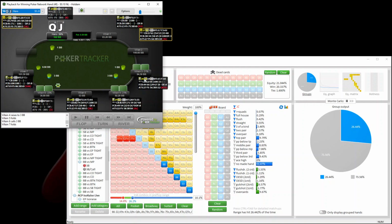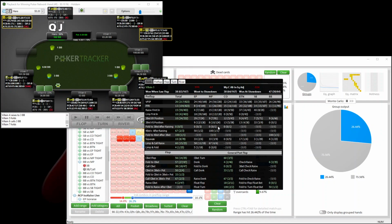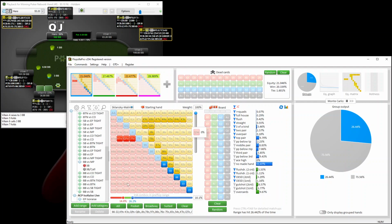So the limper's playing 26-13. We look at him from mid position. Looks like he's playing about 24% of hands. Raises about 15% of it, limps about 10%. So what I did was went up to about 26%, took out about 15%, and said this could be his limping range here. He is limping first in, so we'll give him that range.